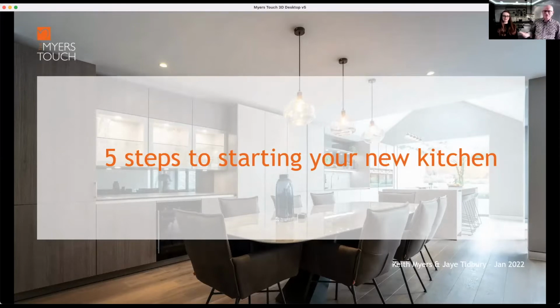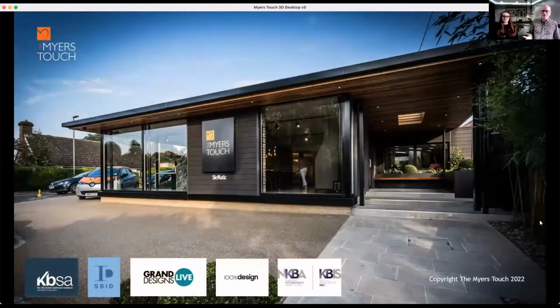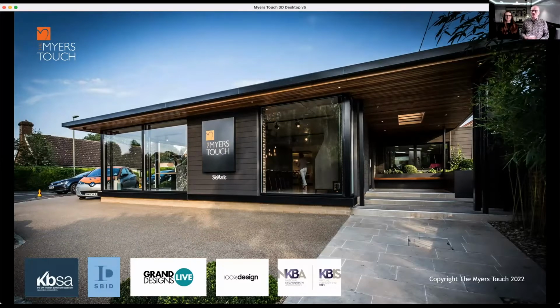So, we've just introduced ourselves, but who the heck are the Myers Touch? Well, that's us. So just a few things really about us, just so you know who we are and a little bit about what we're about. This is our studio here in Winchester in Hampshire. We're just outside of Winchester, which is great for things like parking, so we're not city centre. And we have our beautiful studio here, which we designed working with one of our architects as a collaboration to create this beautiful home.